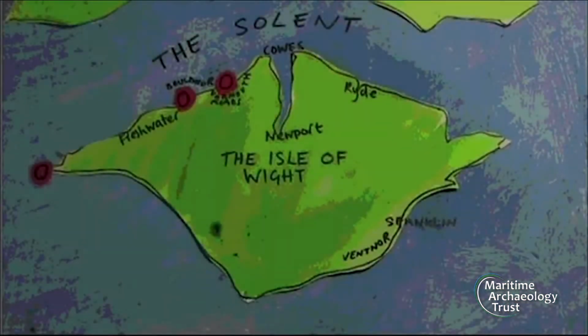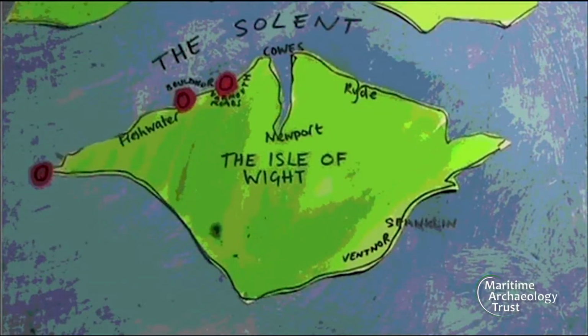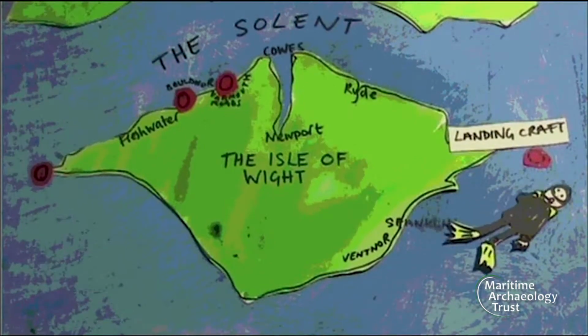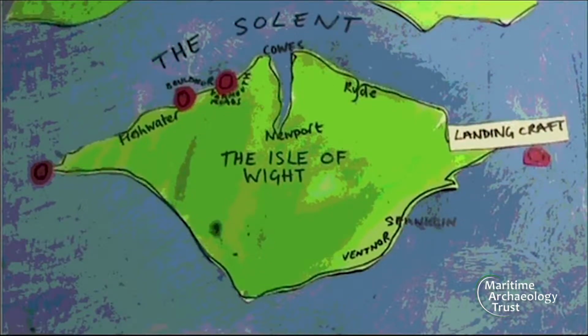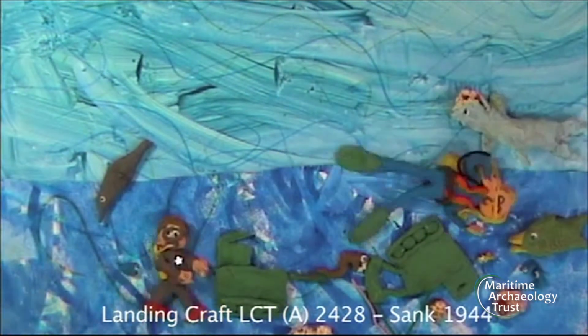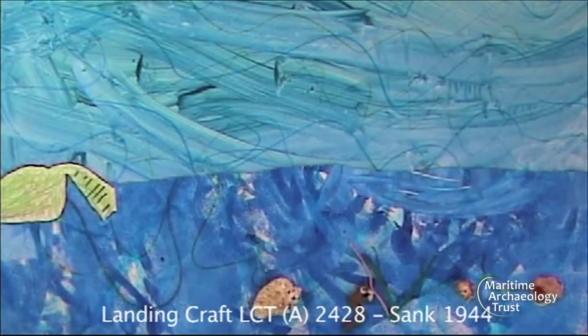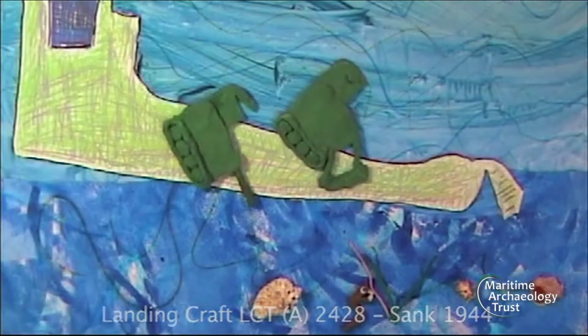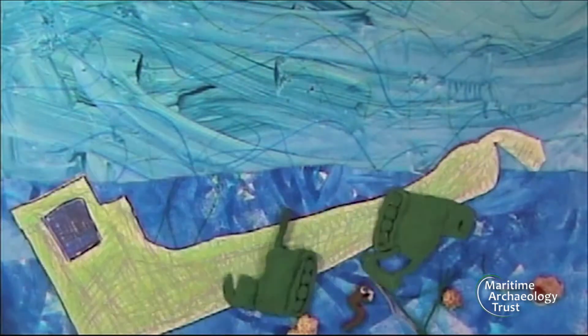All these wrecks have a story to tell. Let's visit a very different site. This wreck is more recent. It was a landing craft that sank in 1944 on its way to Normandy. It capsized and lost its cargo of tanks and bulldozers.